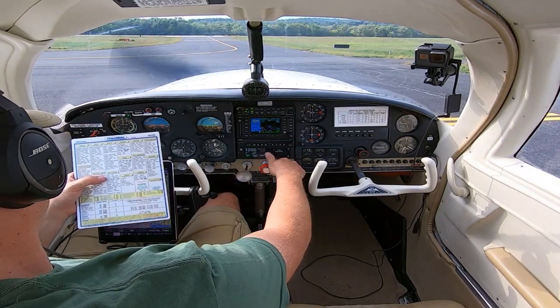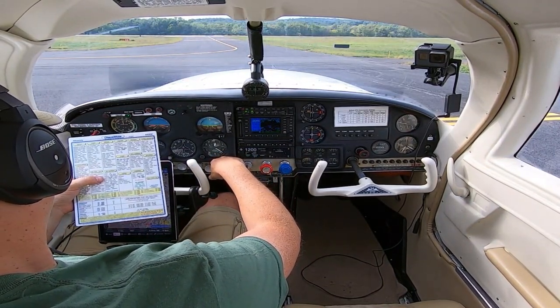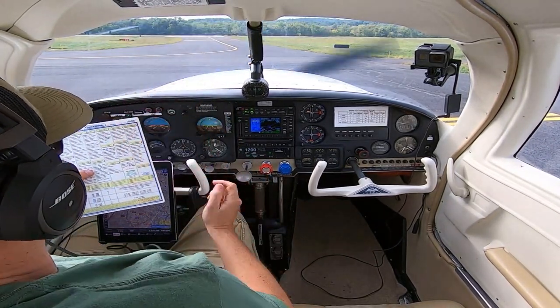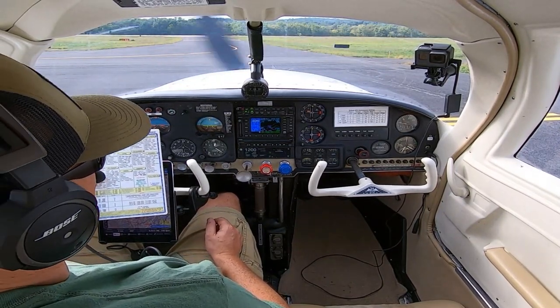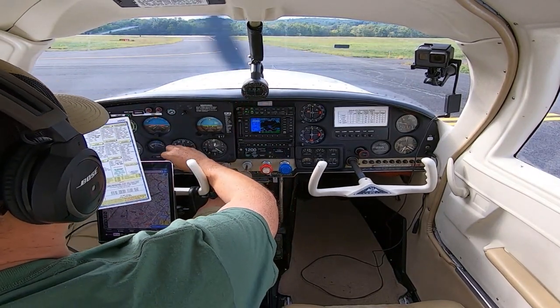Obviously, prop is full forward. Mixture is full rich. Carb heat is off. We're not going to use pitot heat. We don't need that today. Fuel pump will be on when we get to the runway. No sense turning it on now because you're just wasting time on that. So we're looking at 330-ish, and we're going to just do that. A little bit over.